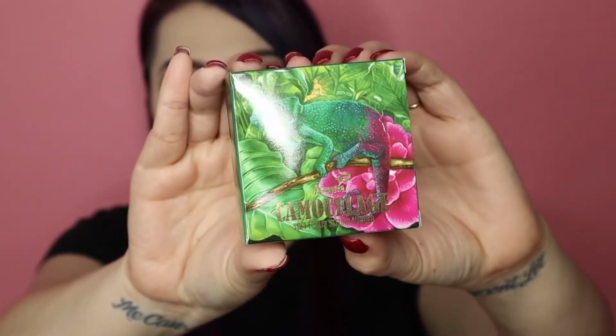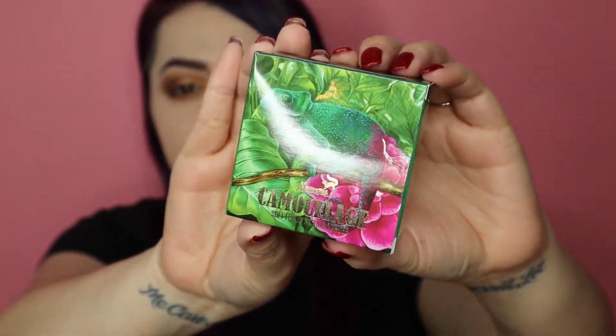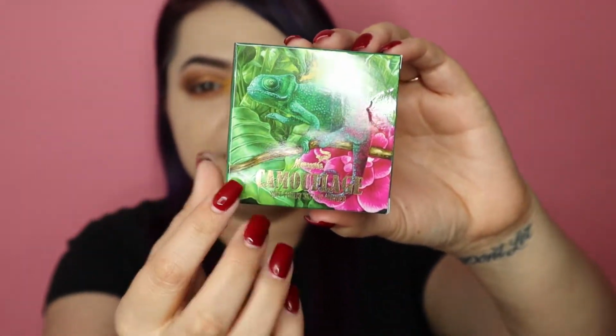So this is the packaging. Their packaging is just always super cute. It's nature and animal themed. So I mean, come on, this is adorable. I love the writing on here, but the art on all of their packaging is just so good. Whoever designs their stuff just does an amazing job. Everything looks really good.